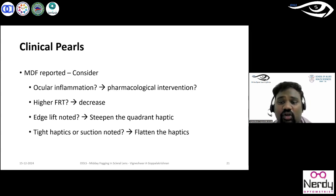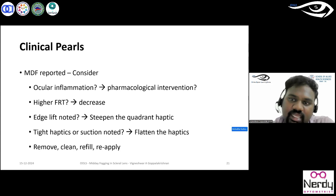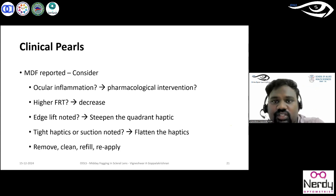But always the cost-effective approach is to ask your patients to remove the lens, clean it, refill the bowl, and reapply it. So this is how we address midday fogging in clinics, and research is still going on towards identifying and exploring what the cause is and how we can exactly manage midday fogging.